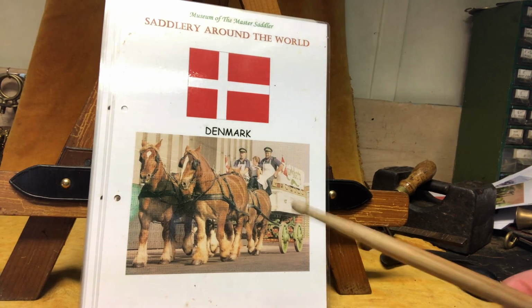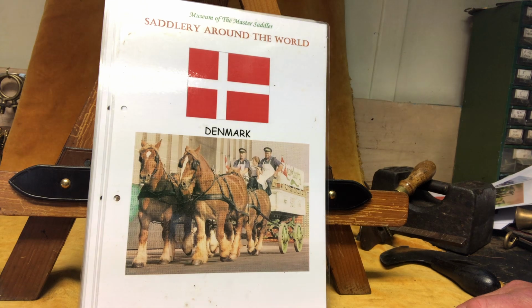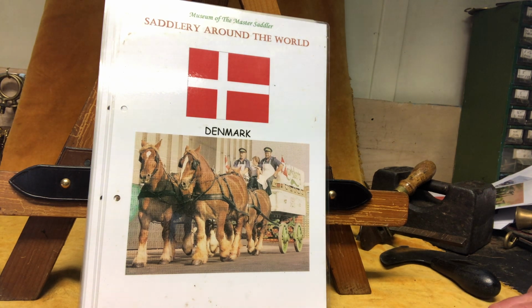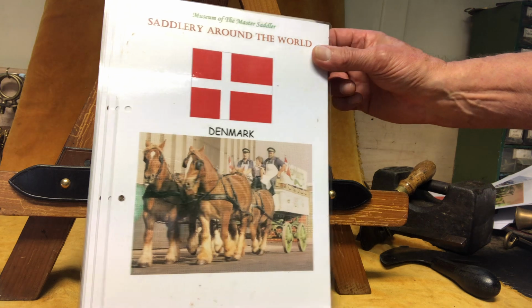There's Denmark. How about that for some team of workhorses? The Carlsberg. And there they are, pulling the wagon. A modern picture, obviously. But yeah, it's what they're used for still. Delivering and for parades and shows.